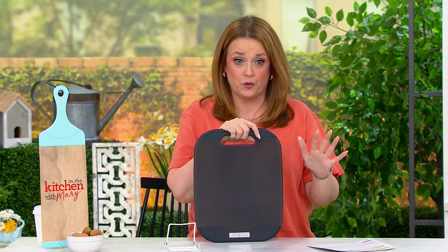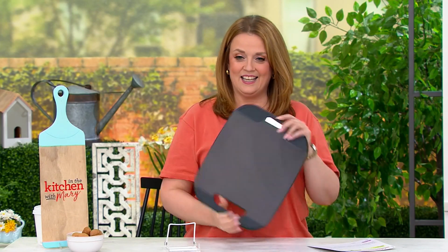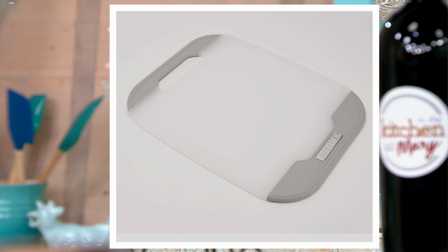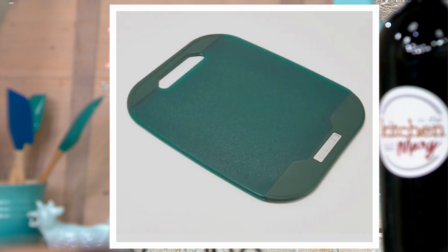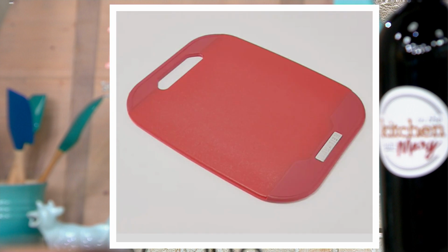We have color choices for you. So this one on set with me, it's either the black or the gray. I'm assuming it's the black. Here's the black. Here's the blue. 900 left in the blue. Here's the gray. Here's the green. 450 left in green. Here is the magenta. 600 left. And finally, the red, always a popular choice.